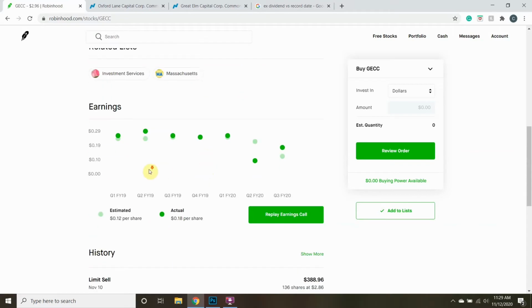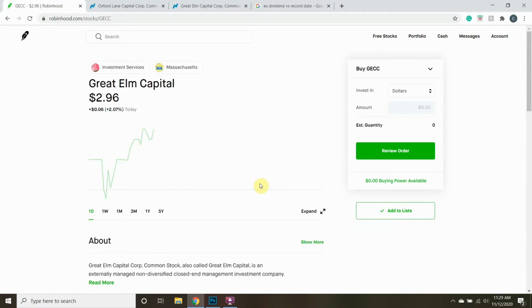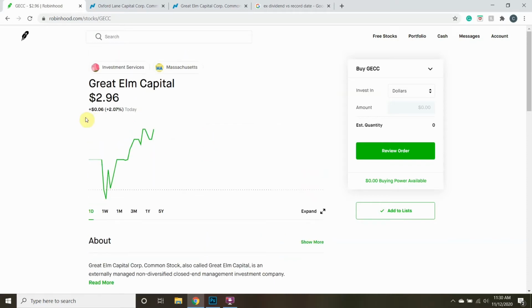Great Elm Capital has been in the news quite a bit lately on the investment side. I had previously owned 136 shares in the company and was looking at a monthly payout of about $15 to $17 a month. Unfortunately, about a month and a half ago, they made an announcement that dividend payments would only be paid out in 10% cash and 90% in additional stock. So if you were going to be getting back $10, $1 would come back in cash and $9 would come back in additional shares of Great Elm Capital.